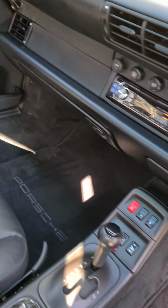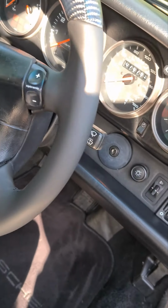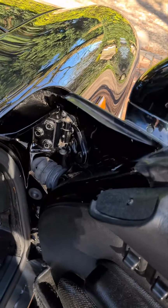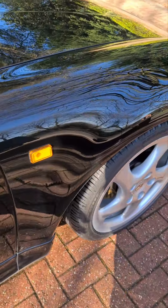Done really, really well. Marks on the steering wheel, I think this was blue. There's blue paint coming through. It's always come up nice, as good as it's going to get. It's all down in the door jambs as well.